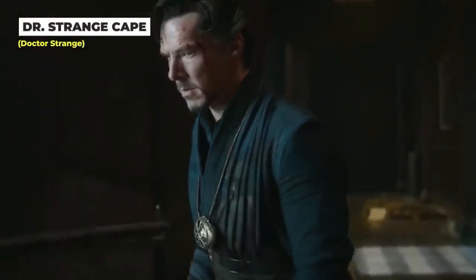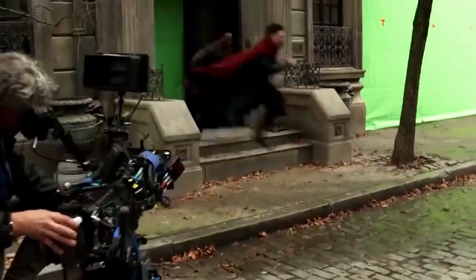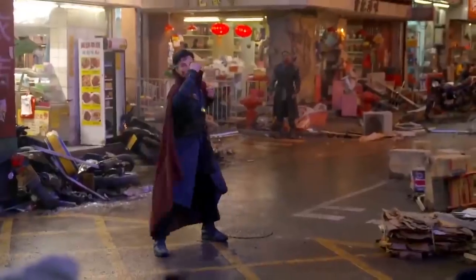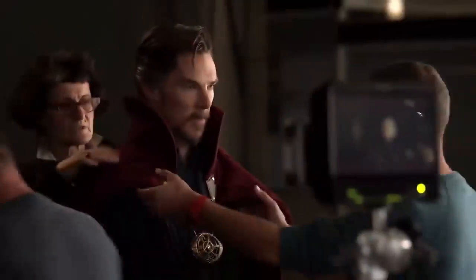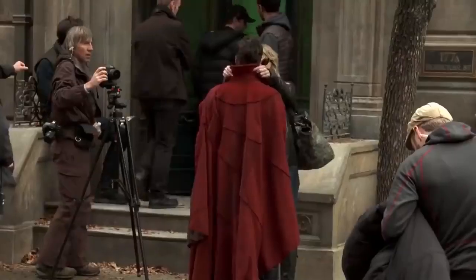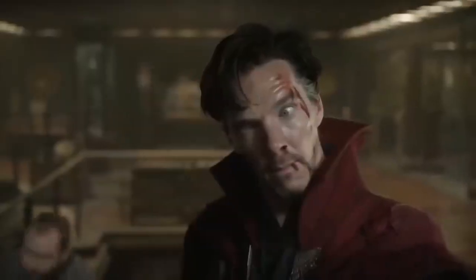Doctor Strange's cape for a lot of the scenes wasn't actually there. Benedict Cumberbatch would go through the motions of grabbing and putting on the cape, but it was added in later on using special effects. They just couldn't recreate how lifelike it was without help from the digital realm. However, in other scenes where it wasn't the main focus, it was just a part of Benedict's costume.